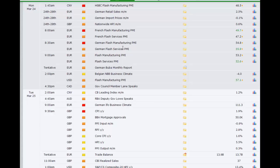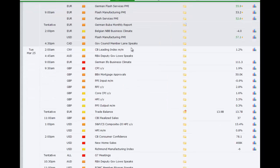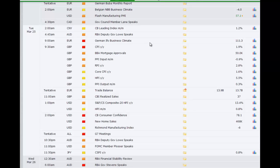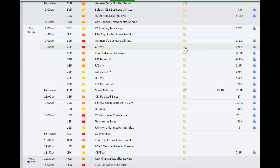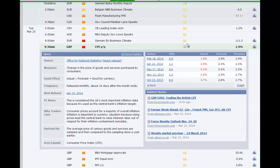Now today, to come specifically back to Tuesday, we've got 9:30 a.m. GMT, the GBP CPI. This one's actually going to be really useful for us, especially in regards to the pound. The pound has been strong and weak depending on what you're trading against it, but I want to look for some strength here. The GBP for the last couple of months has been a little bit shaky. As you can see, the CPI here has been relatively negative the last couple of months, so we're looking for a recourse. We're looking for it to bring itself back up into a positive standing.